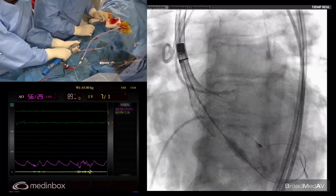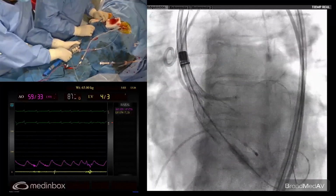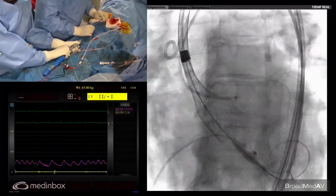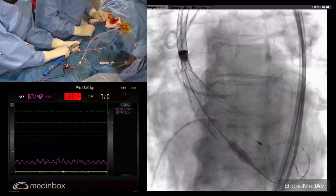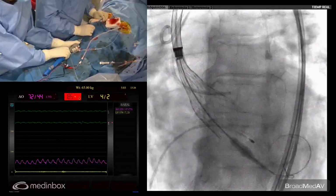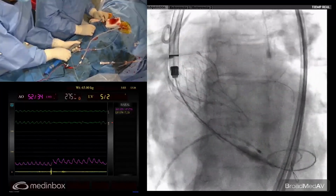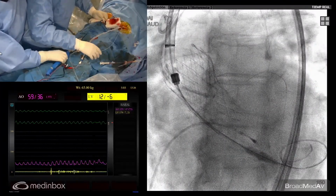120. Okay. Valve is almost free. No pushing, no pulling. 140. Okay, 140 to stabilize. Let's go. Okay, everything okay? Okay.